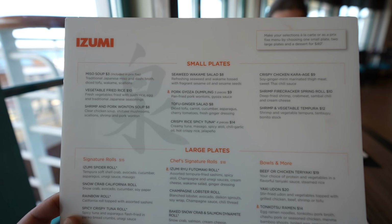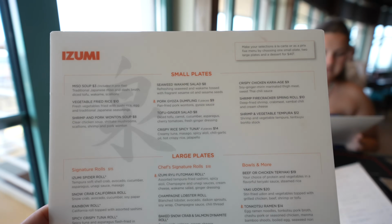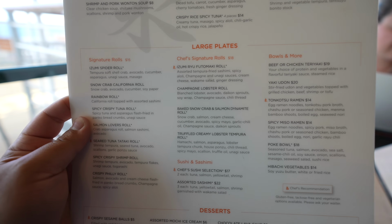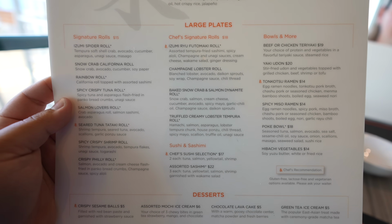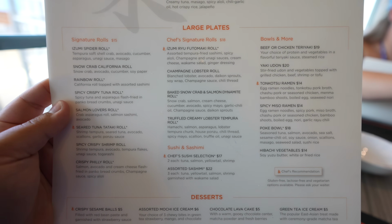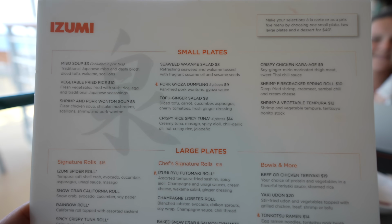With our pre-purchase dinner, you could either get one small plate, 2 large plates, and 1 dessert, or you can get 2 small plates and 2 large plates. So you guys can go ahead and pause the video if you want to take a closer look at all of the different options. We also have the small plates over here as well.